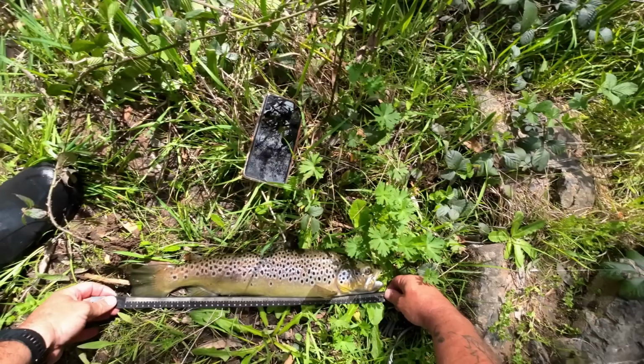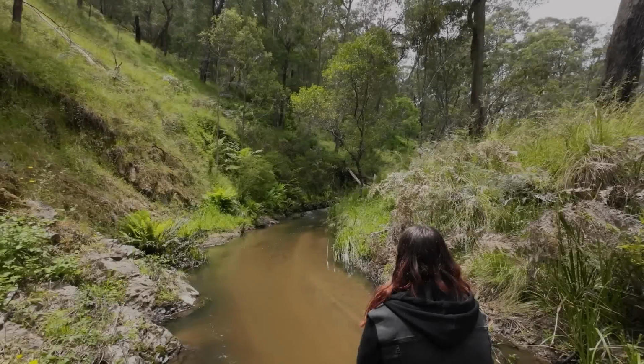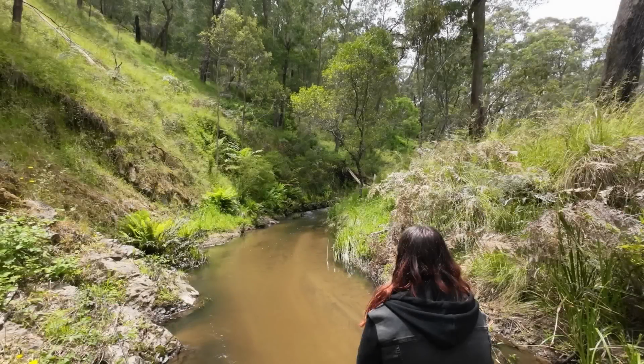So folks, they're my top six trout fishing moments from the season just gone. But now here is a bonus clip. This isn't a big fish, but it's a very, very memorable moment for me as a dad because I got to watch my daughter Holly catch her very first trout in a stream all by herself.